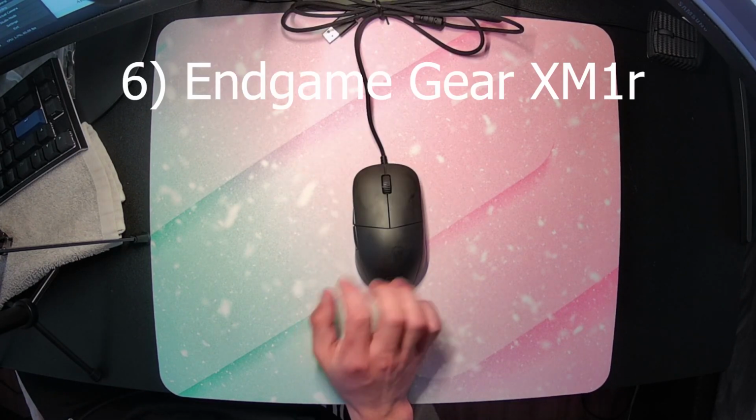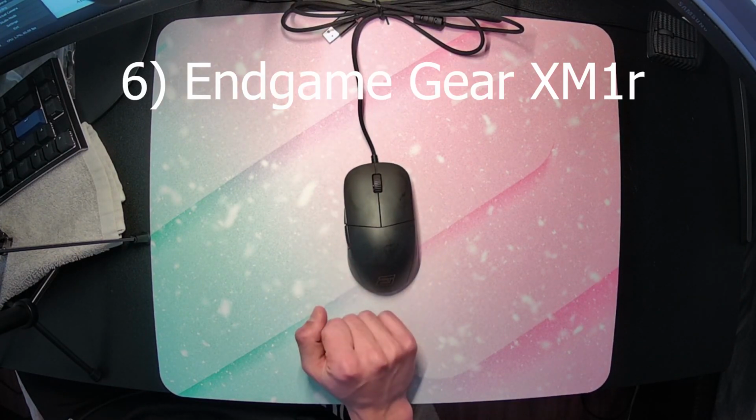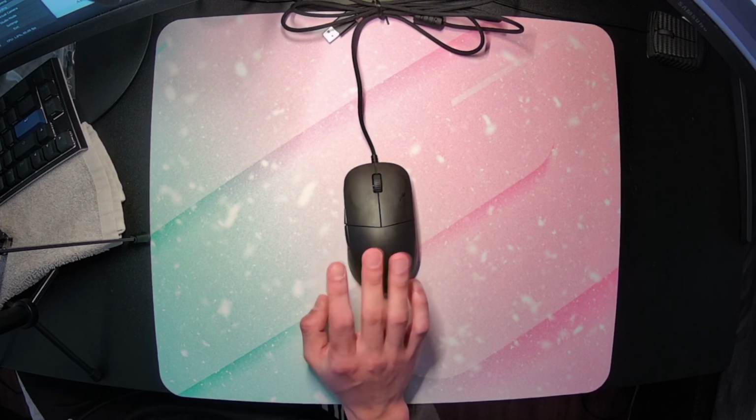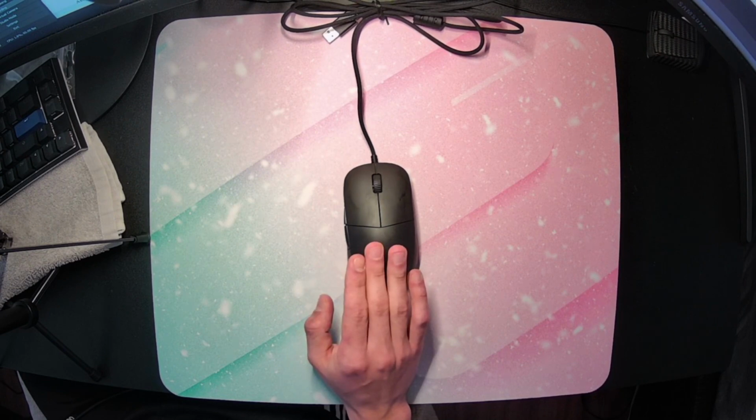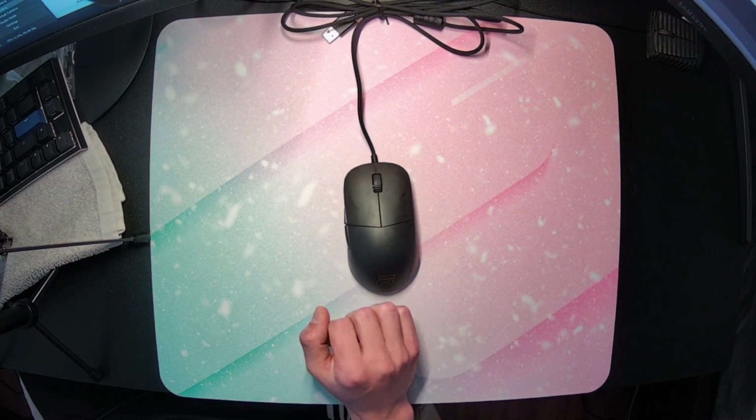To start it off, we have the Endgame Gear XM1R coming in at number 6. Technically, this was released in, I believe, mid-December last year, but this still definitely counts to me. And US availability was so weird for a while that it did take me a while to get this mouse in hand. But once I finally was able to get my mouse, I was not disappointed.